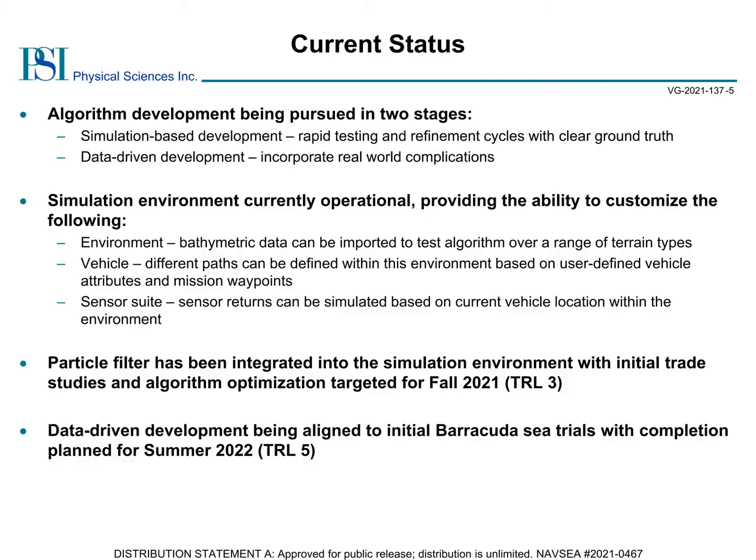In contrast, the data-driven development stage will take into account more real-world complications, like current and variable seafloor structure. At this point, simulation-based development is operational and provides the ability to customize parameters describing the environment, the vehicle, and the sensor suite. With respect to the environment, different bathymetric maps can be imported, spanning the range from sloping to featured to cluttered. For the vehicle, the trajectory through the environment can be varied through successive batch simulations. Finally, for the sensor suite, the types and qualities of the onboard sensor can be modified.